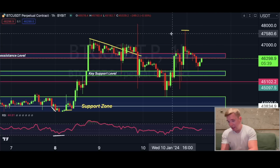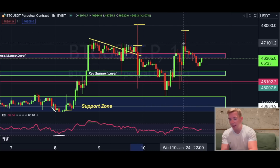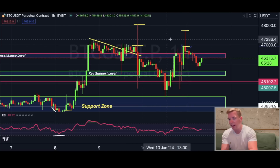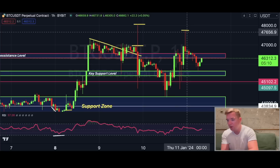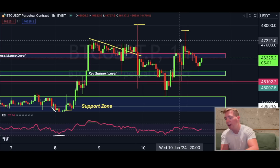The other thing is that a wick like this is not getting filled with another wick, because these wicks are inefficiencies in the chart and they have to be filled with a full candle body. Textbook. Now, praxis can be different. Sometimes they only get filled with a wick and then it's considered to be filled. But I would like to see a candle body close to clean that inefficiency from that big wick that we got to the upside. And that would actually mean that we revisit potentially $48,000.